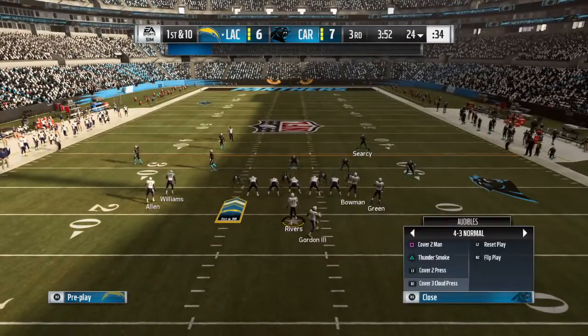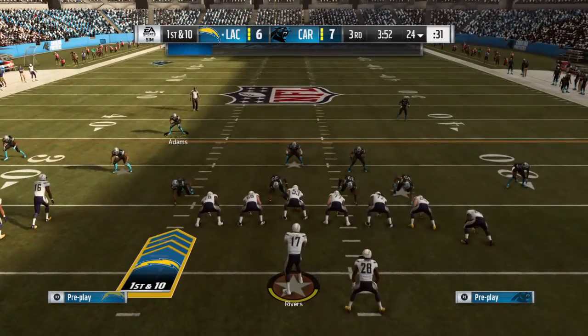He's likely still kicking himself from the interception last drive that wound up leading to a go-ahead score.